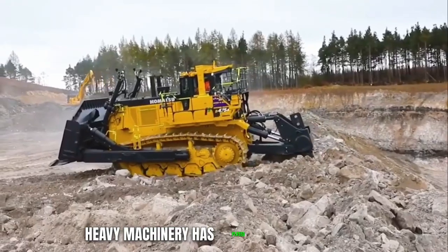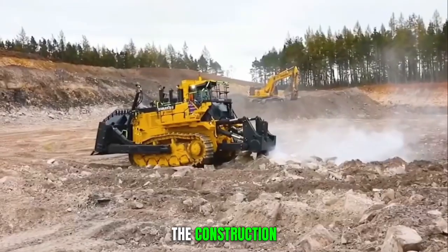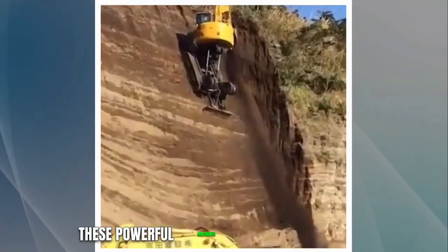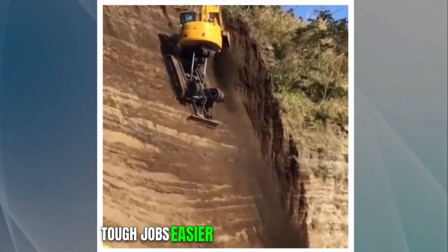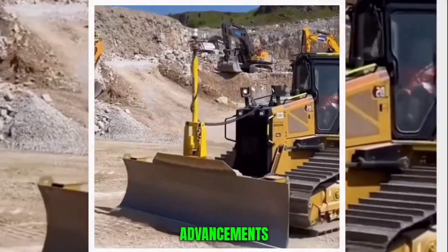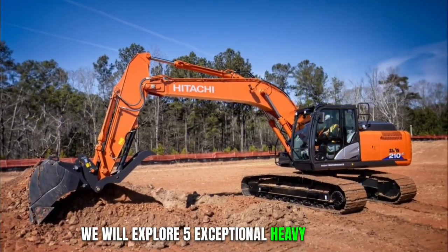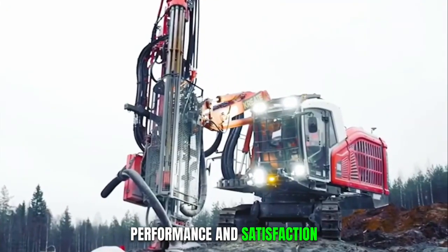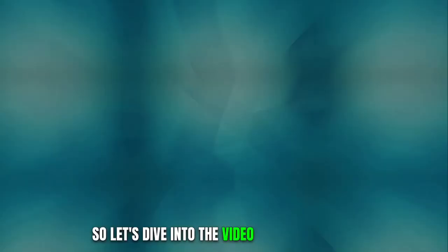Heavy machinery has played a pivotal role in the construction, mining, and agriculture industries for decades. These powerful machines are designed to make tough jobs easier, and their capabilities continue to evolve with technological advancements. In this video, we will explore 5 exceptional heavy machines that are truly at another level in terms of performance and satisfaction. So let's dive into the video.